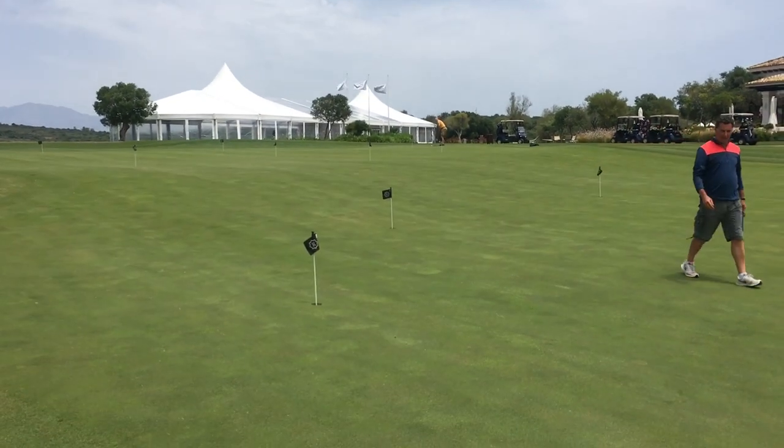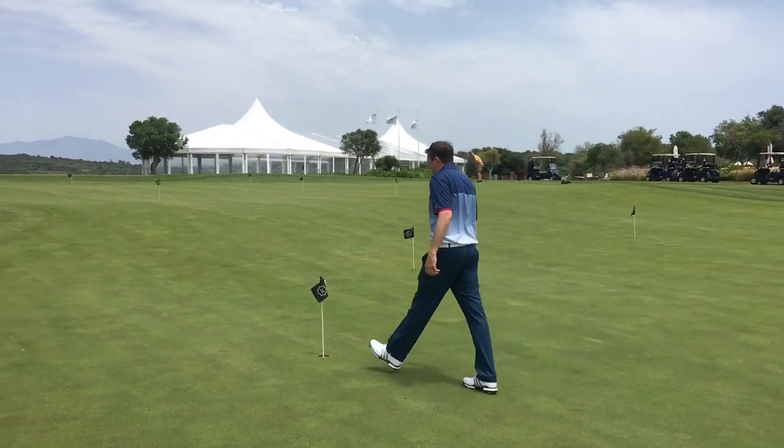Little practice putt. How far do you reckon this one is? 80 feet?